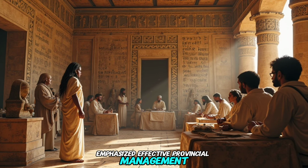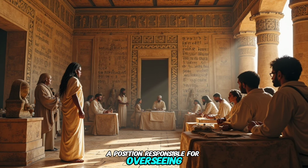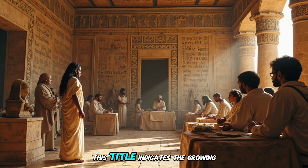The restructured government of the Middle Kingdom emphasized effective provincial management. New administrative roles were created, including the vital office of the Overseer of Sealed Things, a position responsible for overseeing storage and trade. This title indicates the growing importance of logistics and inventory control in Egypt's expanding economic landscape. Extant papyri from this era detail meticulous record-keeping, from grain yields and livestock counts to expedition personnel, showcasing a highly organized and data-driven administration.